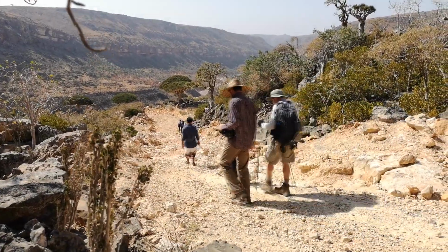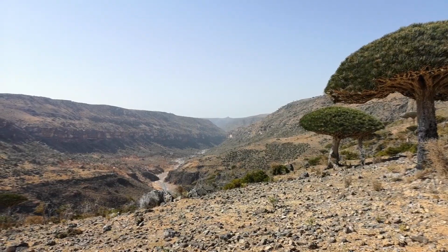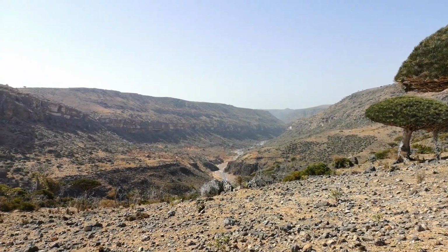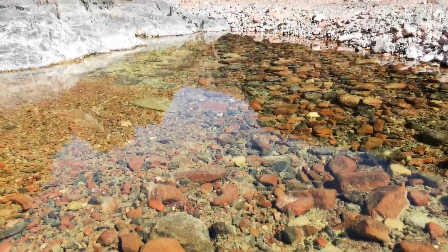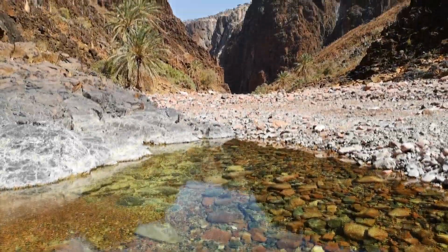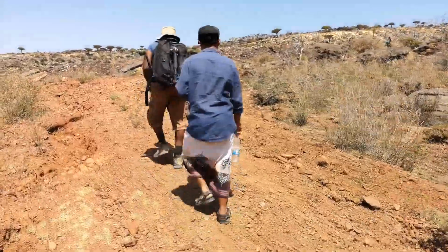Starting our hike on Diksam Plateau, our trail leads us steep down into a gorge. Several of them, carved out of the limestone, as we have to cross several streams of water. Not very much water at this time of the year. The plateau is 700 meters above us. To reach our destination, we have to climb upward again.